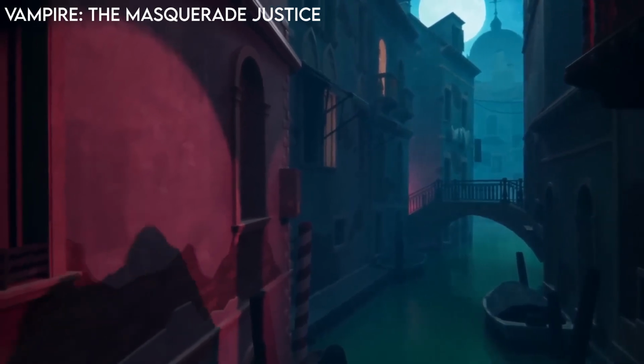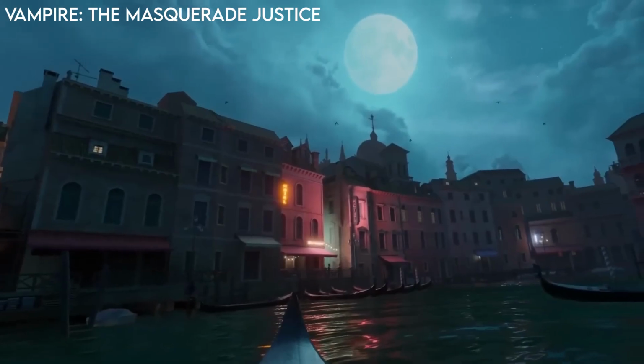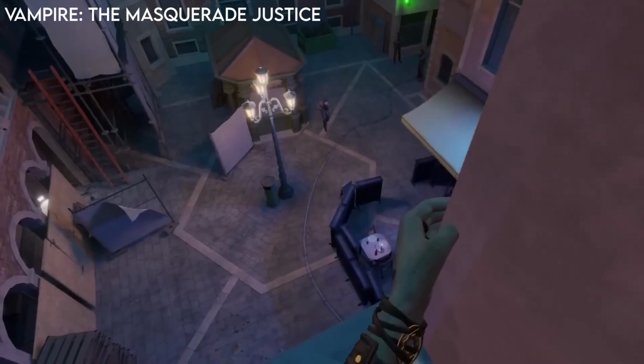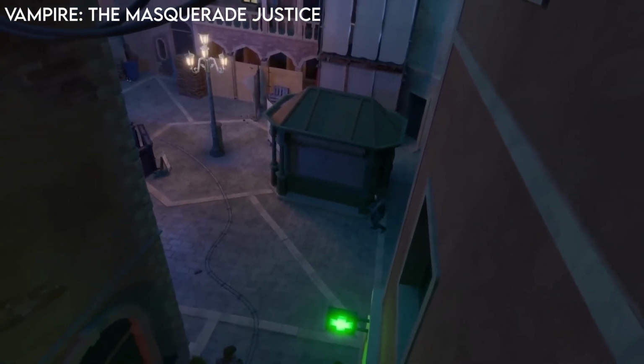Vampire: The Masquerade Justice is coming to PSVR 2 and Quest. No news on a PC version yet. This looks great, with you playing as a vampire, so you get powers, and it's got a real Dishonored vibe to the movement and environments.